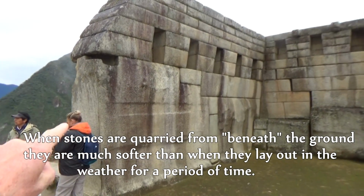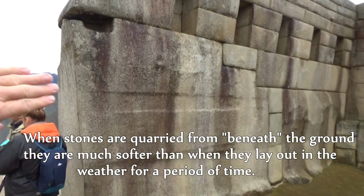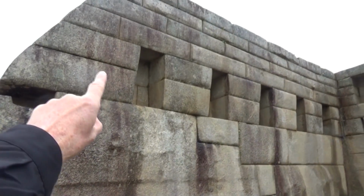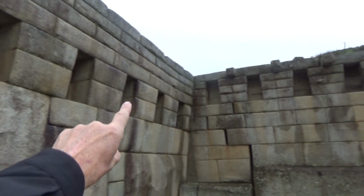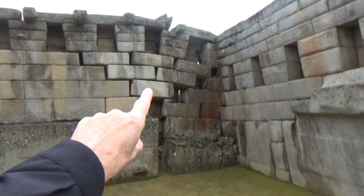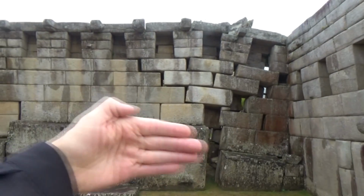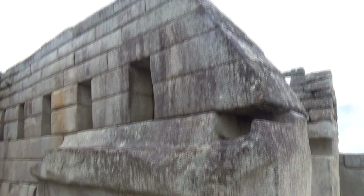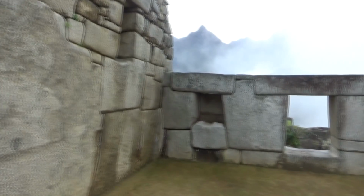Here's one of the famous sites. It's almost like they got something and planed it in there. And then everything fits real tight. And over here, when you see that, that's from an earthquake. And the earthquakes up here go east and west. And over here you can see how this was planed out. So a lot of these stones were rough stones, and they worked it until they got it to where they wanted. This is another famous part.